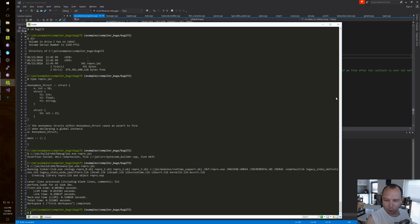Linkers can massively improve compile time on large projects. Maybe that's because your compilers are slow too.